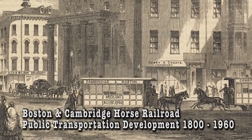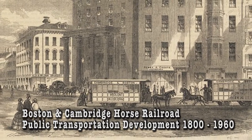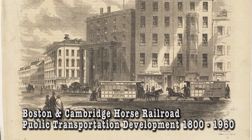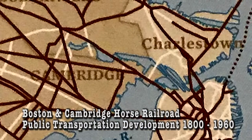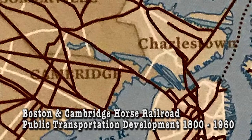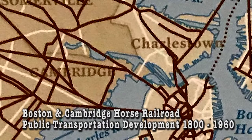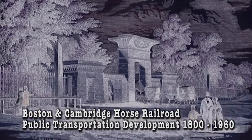1856, the street railway was invented. And actually, Boston was one of the first cities in the United States to have an extensive street railway system. The first line actually built was from downtown Boston over the West Boston Bridge up to Harvard Square and out Brattle Street and then Mount Auburn to Mount Auburn Cemetery.